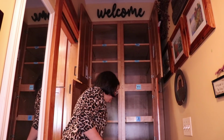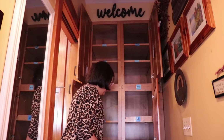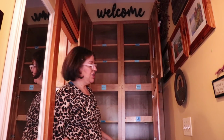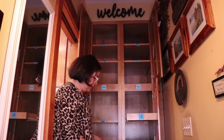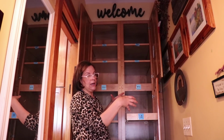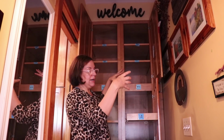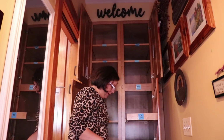I mean, there's a whole system with the rolling cans. But again, I'm always trying to go cheap. Not because I'm cheap, but because I don't see the point. I could buy those special can holders where you take one can and whoop, the next one rolls in. But I don't think this is the pantry for that.